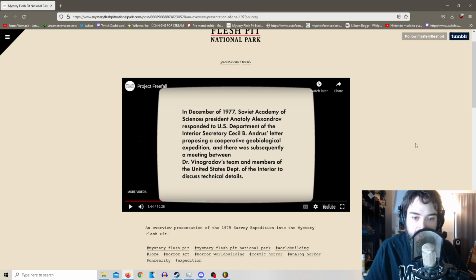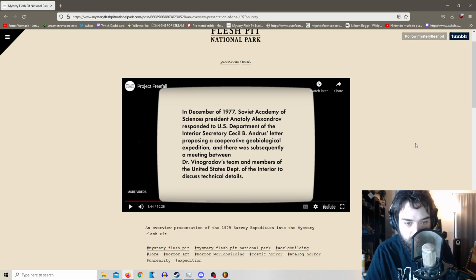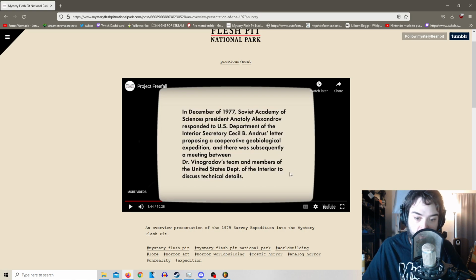In December 1977, the Soviet Academy of Sciences, presented by Anatoly Akstrov, responded to U.S. Department of Interior Secretary Cecil B. Andrus's letter proposing the cooperative geobiological expedition. There was subsequently a meeting between Vendogrov's team and members of the United States Department of Interior to discuss technical details.